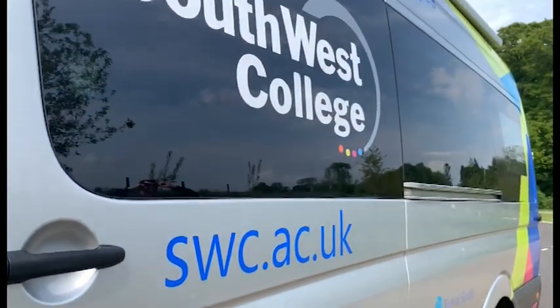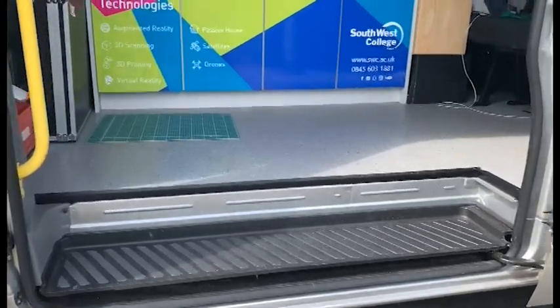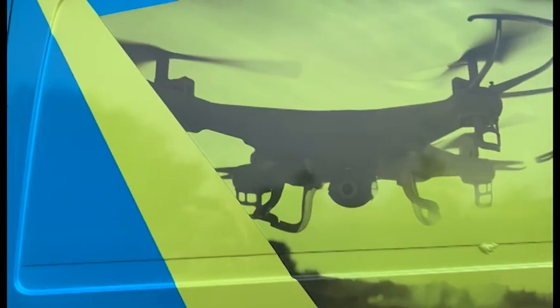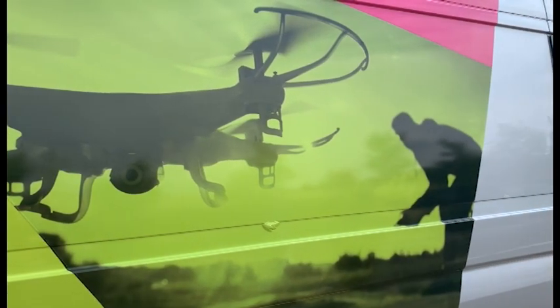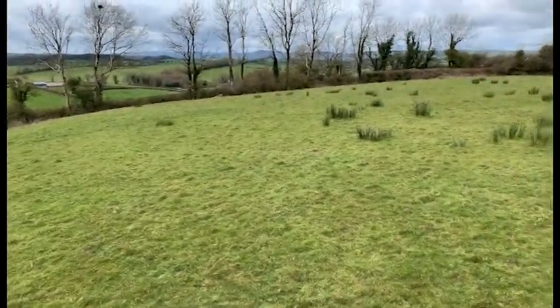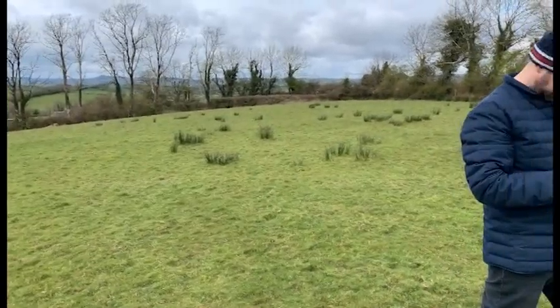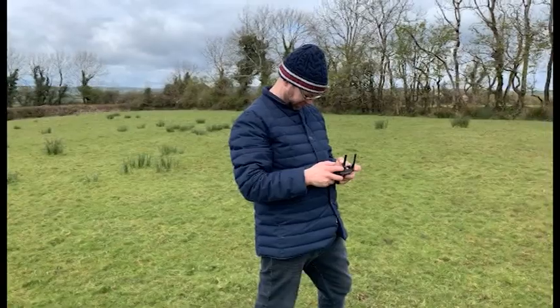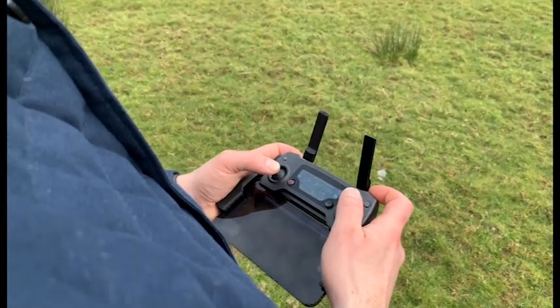Using our mobile technology unit at Southwest College, the site was surveyed using 3D scanning and photo technology and then processed using Pix4D software. The client is then able to use this data to calculate and evaluate the site for volumetric flow rate and potential output power.